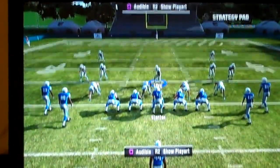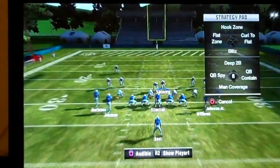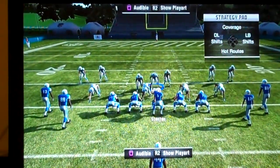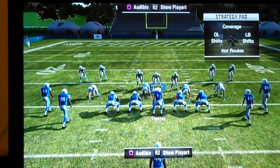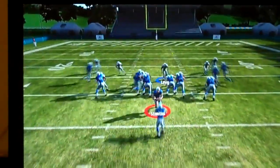Just to give you a visual, though, watch what happens if you put more guys in the box. So if you put guys in the box, this is what happens. So now we have the complete disadvantage in the run game. Because there's seven guys in the box. I only have five blocking guys. Watch what should happen. I should get blown up.